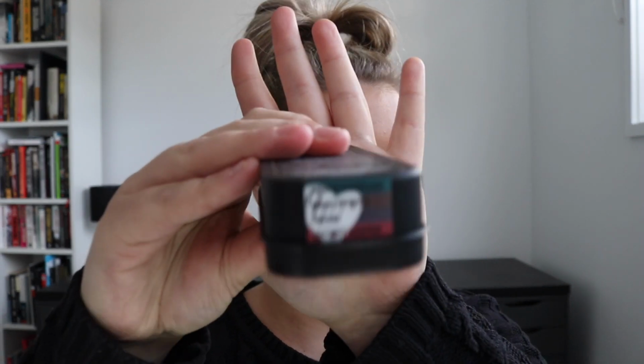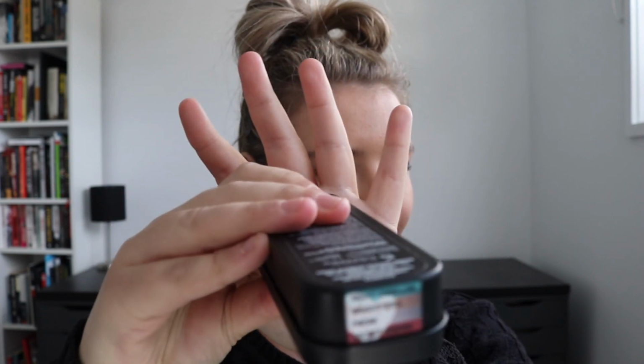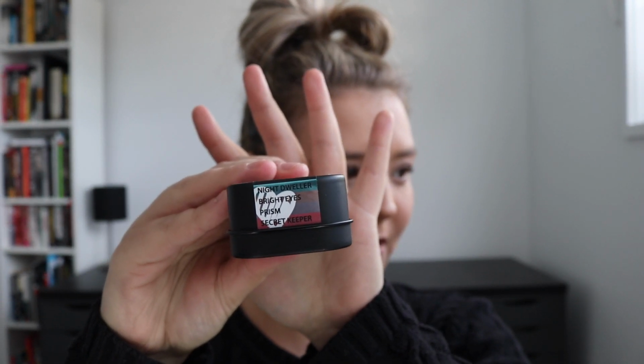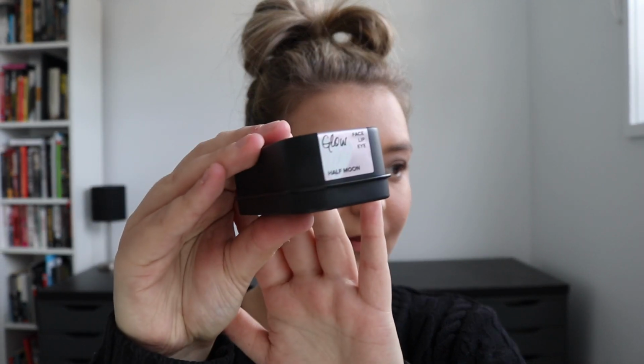So this is the box of different shades of lip pencil, if it'll focus. You can see you've got Night Dweller, Bright Eyes, Prism, and Secret Keeper. And then we've got the Half Moon highlighter. And lastly, it's a matte blush in Body Language.